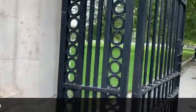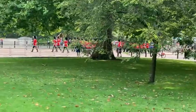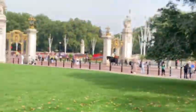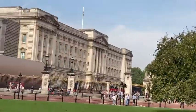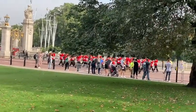We're watching the guards changing their position. Like changing group of guards. They're right there, and they're playing trumpets and everything. They're literally walking. There's another group there too. They're literally right there, and this is the Buckingham Palace. Whoa! That's kind of cool.